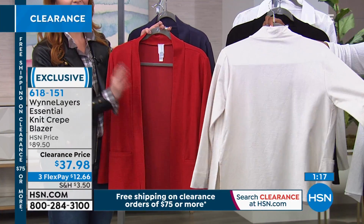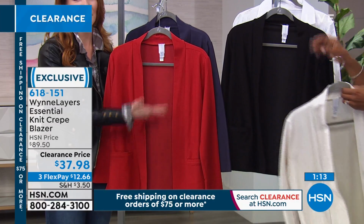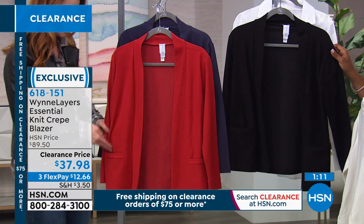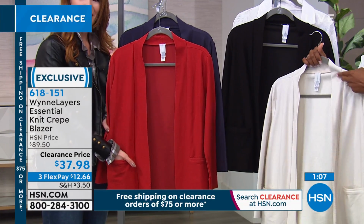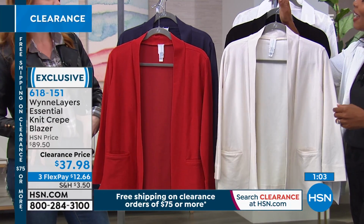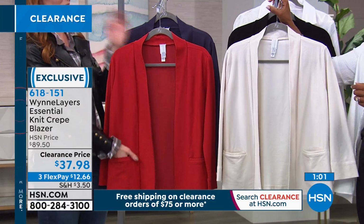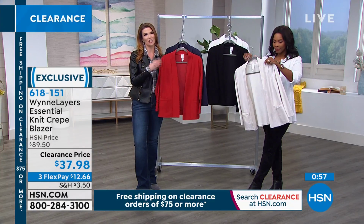Clean lines. I like that there's no buttons because you're right, if you want to belt it, you're totally able to do that without fussing about where that belt is going to hit. Right. The pockets are actually pretty deep. I can fit my whole hand down in there. So you are getting those pockets, to put a little something in, or at least give you a place to put your hands when you're having an awkward conversation in the hallway, you know? Right. So it gives you somewhere to go with that. An easy travel piece as well because of that stretch and because of the material.